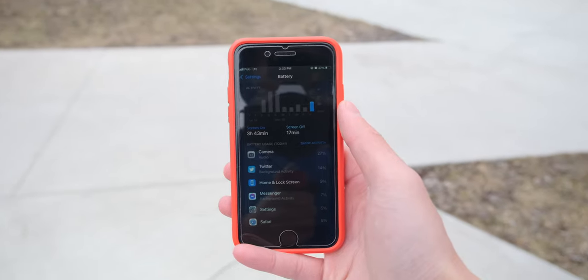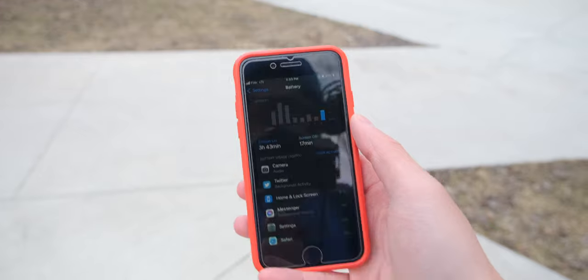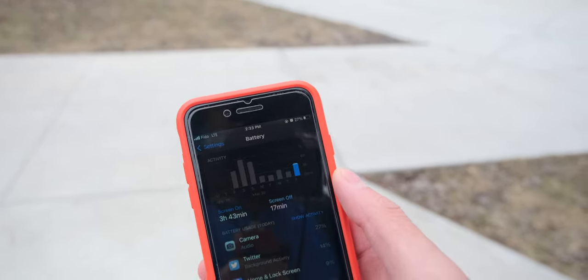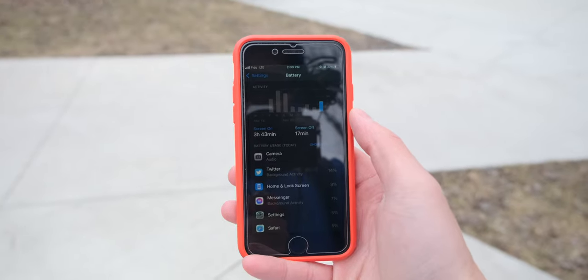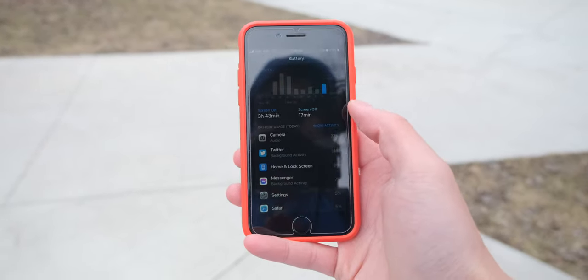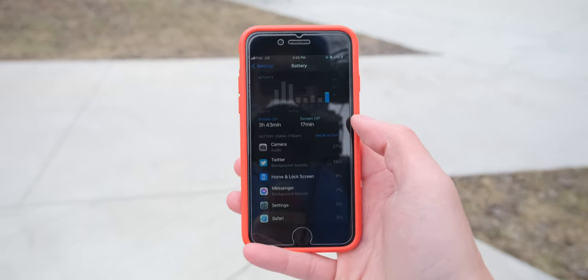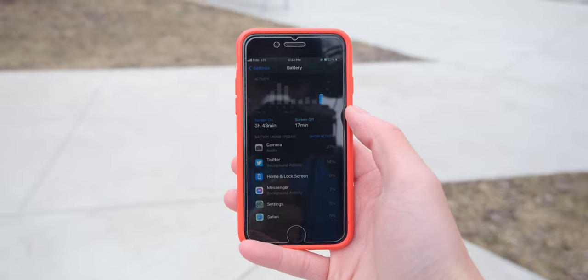All right, we haven't done a battery check in a while, so let's quickly do one. So as you can see, it's 2:33 right now, and we have 28% battery left with 3 hours and 43 minutes of screen on time, and a third of that was actually me recording in 4K. So this iPhone has actually surprised me quite a lot, so not bad.